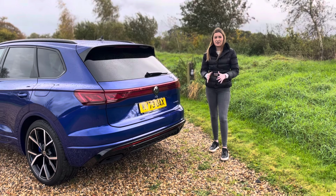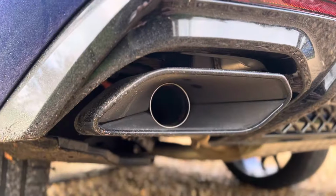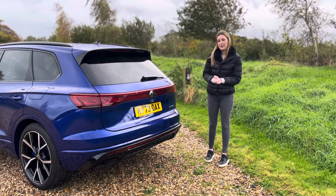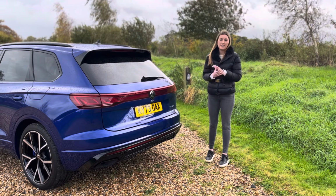The other thing that I don't like is that the exhausts, they're the fake covers around them. And I know it's probably because it's a hybrid and it doesn't have the sound of an R, but I think we'll go for a drive now and see how it sounds in the car. Is it full of engine fake noise or does it sound good from the outside?